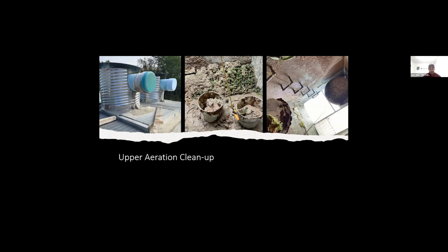And that center picture, I don't know if you can see, in kind of the top right corner, it's a little green, little bryophytes growing there. That's the intake for the hatchery. It was really covered up with a ton of mud. And the next picture is just looking from the bottom up, kind of craziness right there.